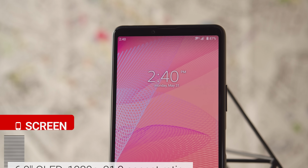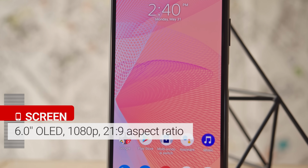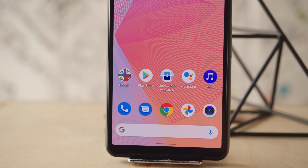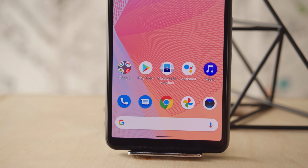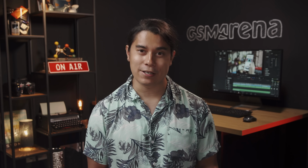On the front is a 6-inch OLED screen with a tall 21:9 aspect ratio, a 1080p resolution, and Gorilla Glass 6 protection. The bezels are a little thinner this year, but the difference isn't night and day. Despite the popular trends, Sony hasn't bumped up the refresh rate this time around. You get the standard 60Hz.